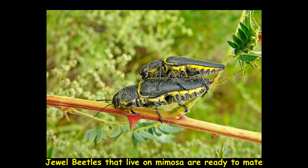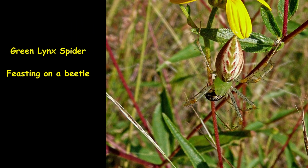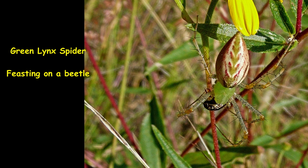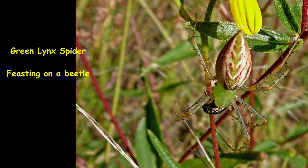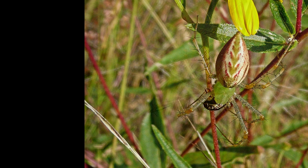These flowered bushes attract lots of insects. Here we see two jewel beetles that live on the mimosa getting ready to mate. These flowering bushes attract lots of different kinds of insects and their predators. A good example is the green lynx spider. Here we see the green lynx feasting on a beetle.